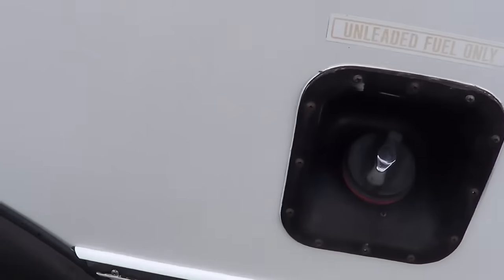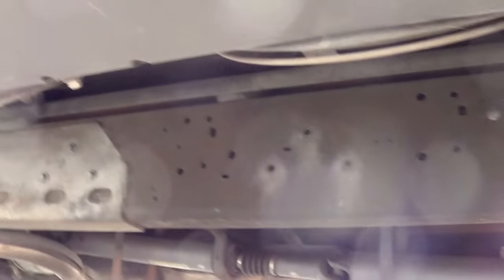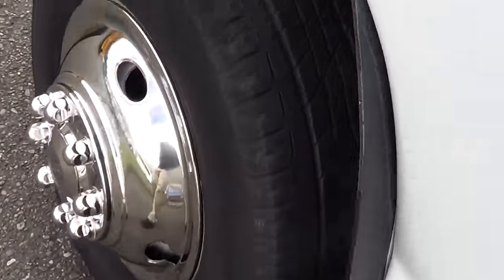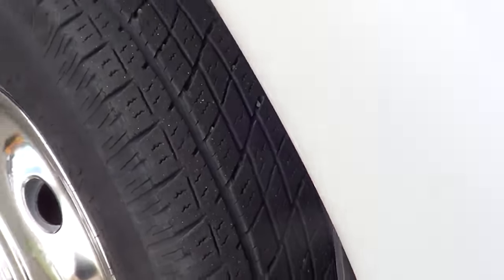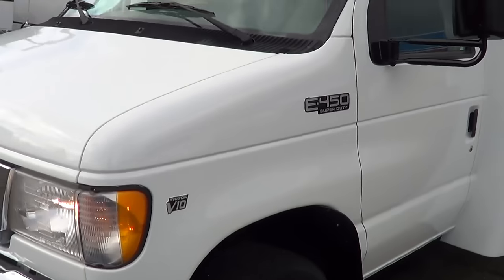Fuel door right there, fuel cap, tire tread here on the driver's side. Rear duals, good tire tread there as well. A little more undercarriage action. How about it? You can see the AC fans and condensers right under there. And tire tread here on the front drive tire. Triton V10, E450, 51,000 miles.